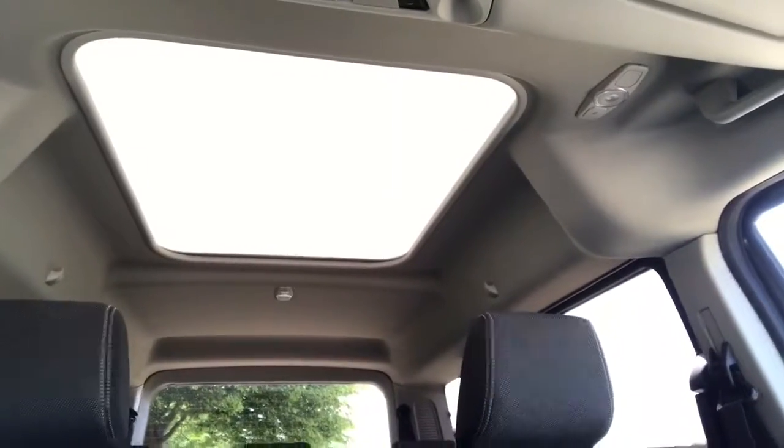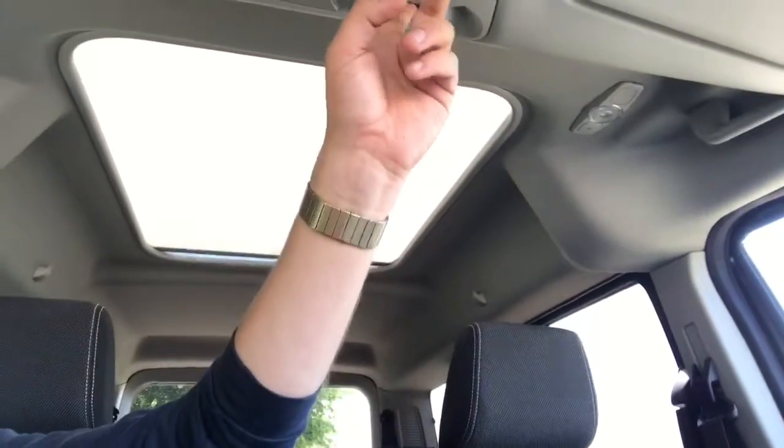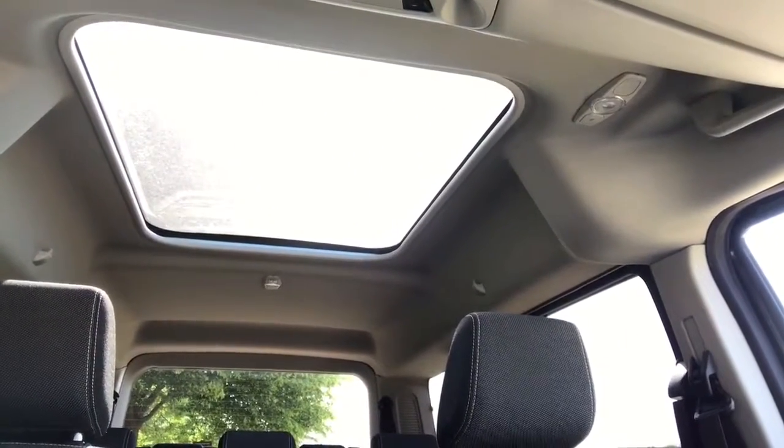The very last thing I wanted to talk about is the panoramic glass roof on this car. Currently the sun blind is closed. If we hit that button up there, it will open all the way to the front, and you can see that it lets in a huge amount of extra light.